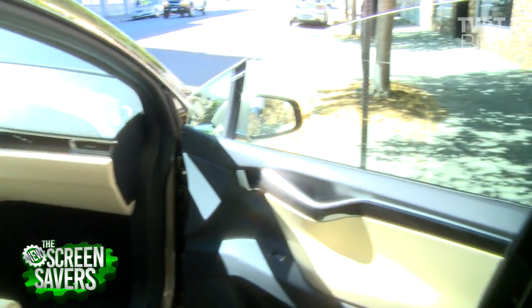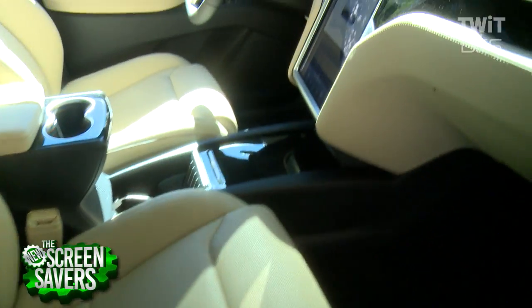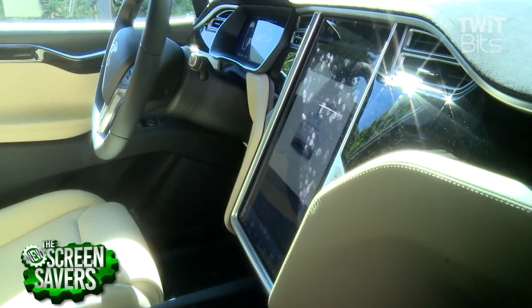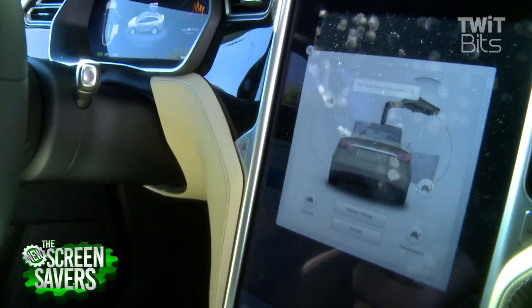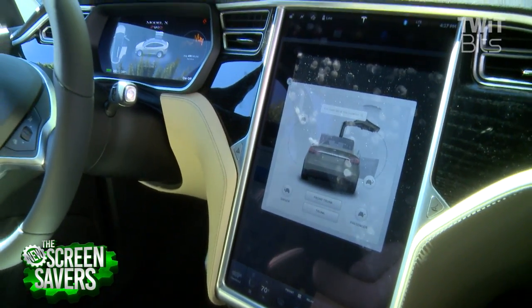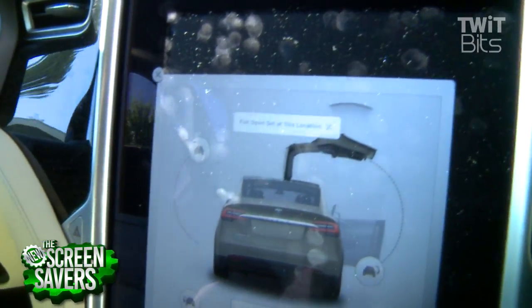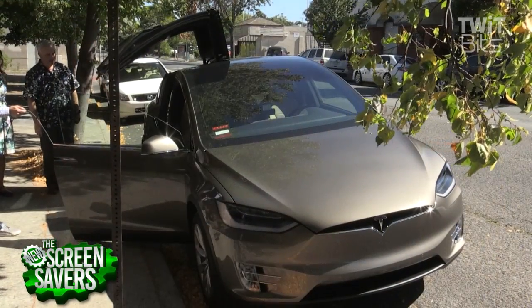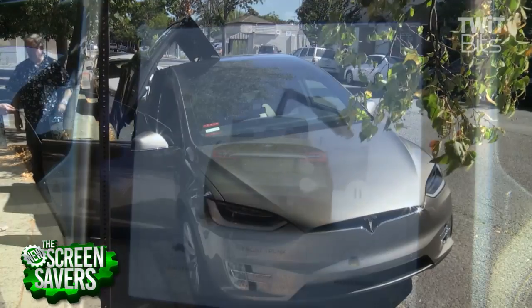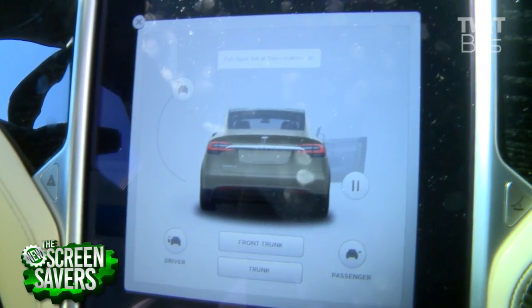You'll see that big 17-inch screen there. That is how you control it. In fact, if you look at the dashboard, you'll see there's no knobs at all. It's all done through that big computer screen. Everything can be controlled there. Because the doors are open, that's what you're seeing right now, where the door is. In fact, if I close the door, you can actually watch it close on that screen. The screen even has the same paint as my car does, which is kind of wild.